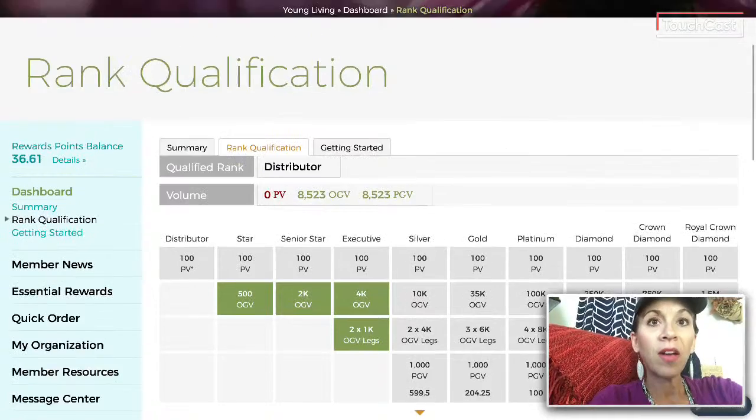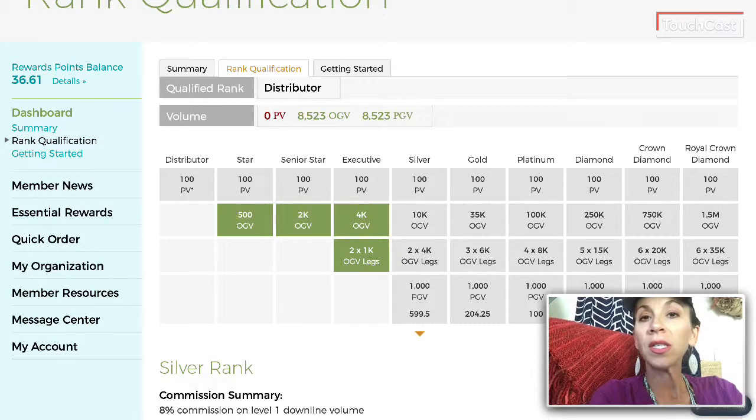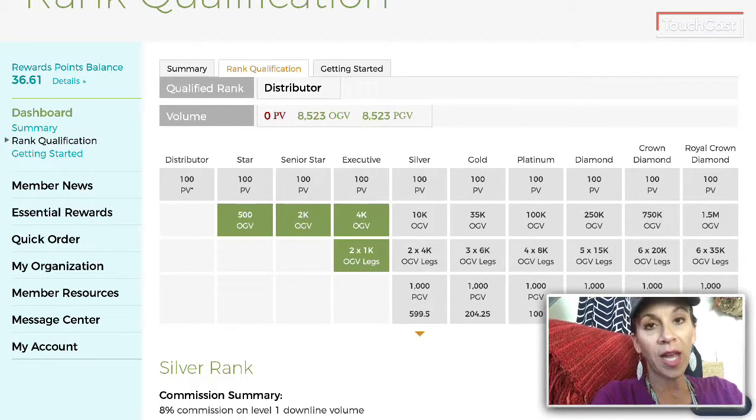Over here on the left, you see, I told you yesterday about your essential rewards, and then we have member news, essential rewards. You guys can read all of that. I would encourage you to sit down for an afternoon or an evening and read up. Each one of those tabs has so much information for you.